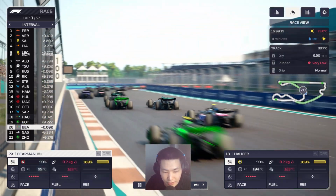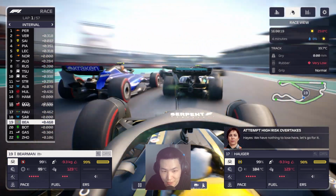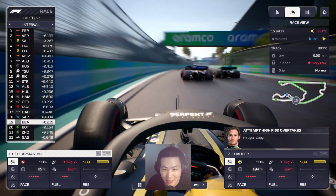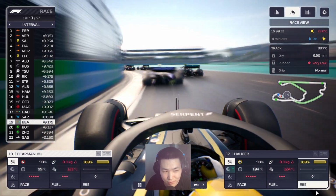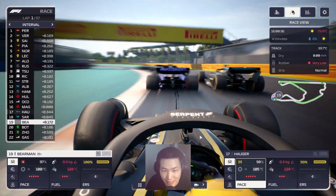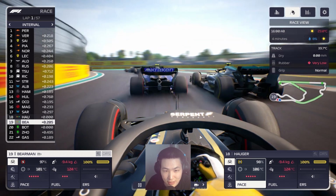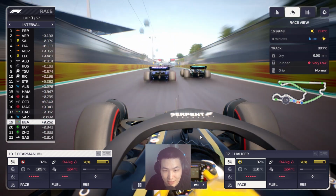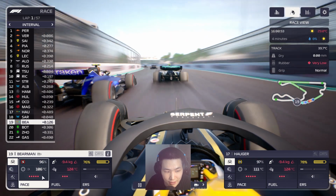Yeah. Behrman lost the position. Fantastic. Now Behrman is the underdog compared to Hauger. Copy. Let's see. These 2 drivers are pretty talented, pretty experienced with F2. But let's see how things go. Come on, Behrman.